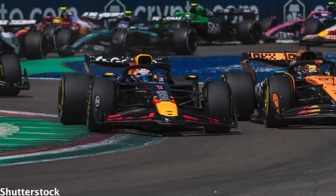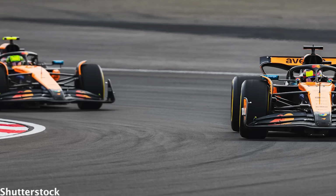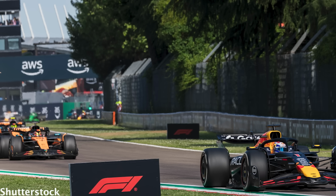Now, one of the big talking points from the Imola Grand Prix was the turnaround with Red Bull. As we know, McLaren have been dominating this season, and they especially dominated the Miami Grand Prix. You know, they were just in another league compared to everyone else. And that was thanks to the team's better tyre management. But the tables were turned at Imola on Sunday, as it was Red Bull that held the advantage by being more on top of its tyres.